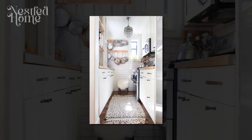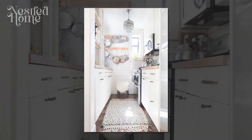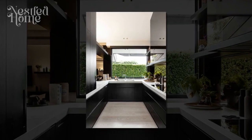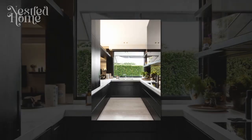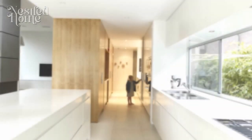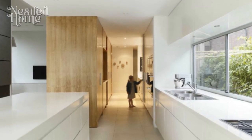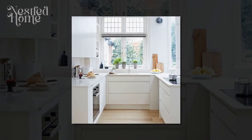Below, we will explain 10 essential tips for designing your minimalist kitchen with large windows. 1. Harness natural light. Large windows are an incredible source of natural light. Make the most of sunlight by strategically placing windows to illuminate the entire kitchen. This not only reduces the need for artificial lighting during the day but also creates a bright and warm atmosphere.